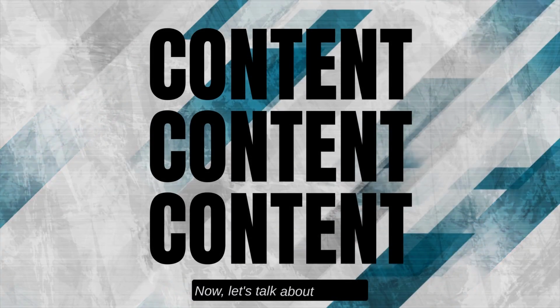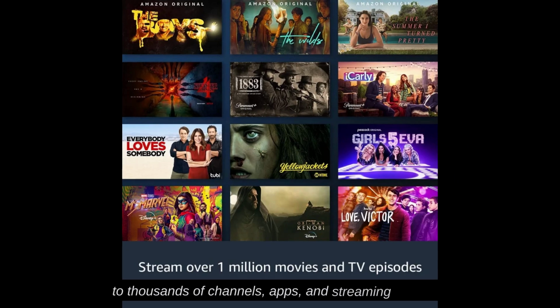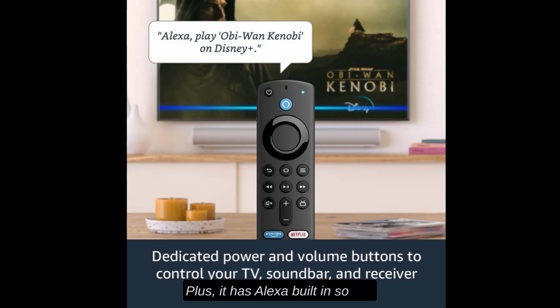Now, let's talk about content. The Amazon Fire TV Stick gives you access to thousands of channels, apps, and streaming services, including all of the major players like Netflix, Hulu, and Amazon Prime Video. Plus, it has Alexa built in, so you can control your TV with your voice.